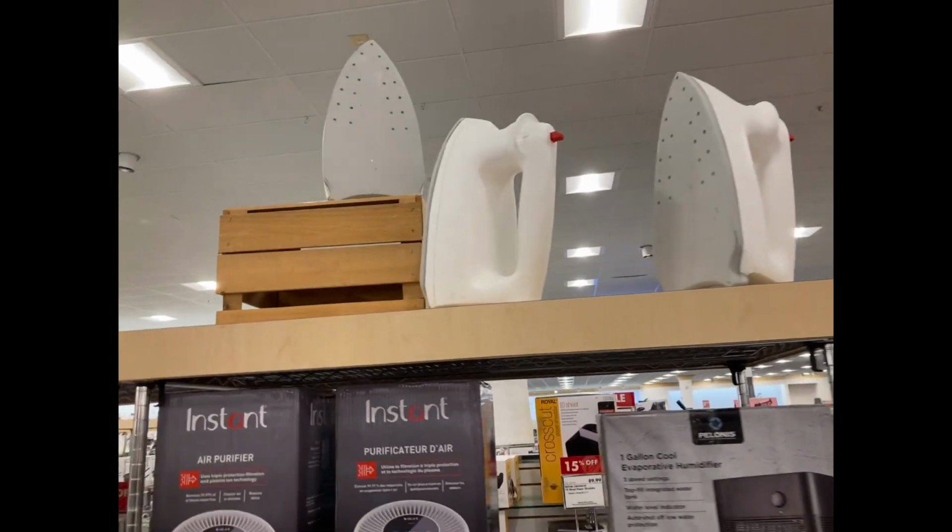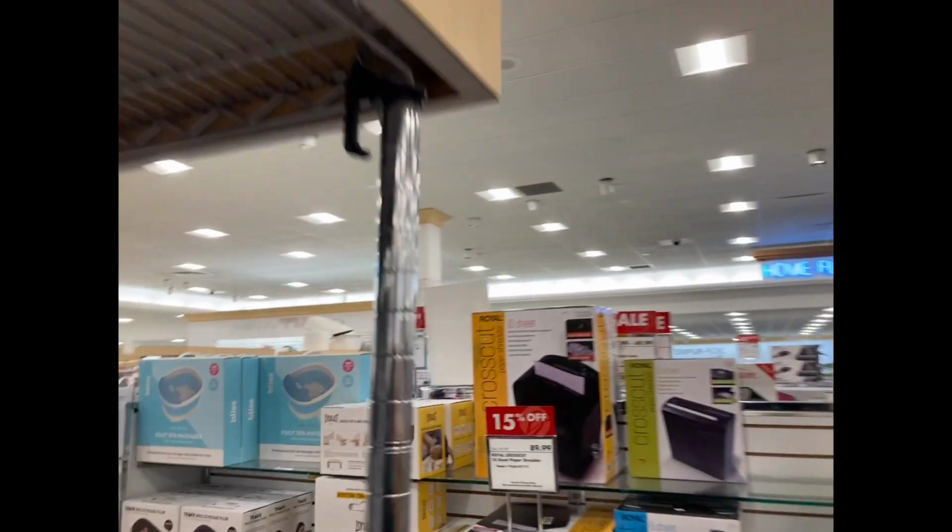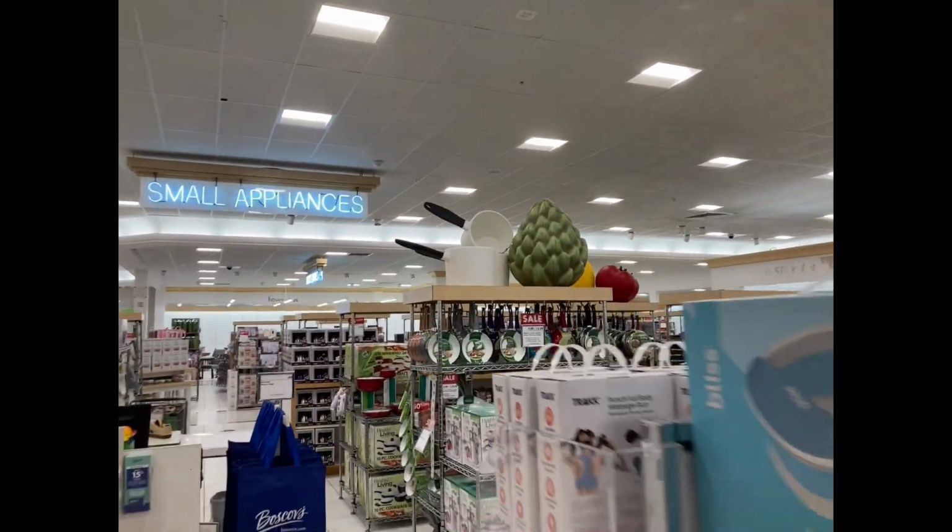Thank you. They wanted this to look like a Boscov's of the future for the year 2000. So they really went all out festive with the decorations here.